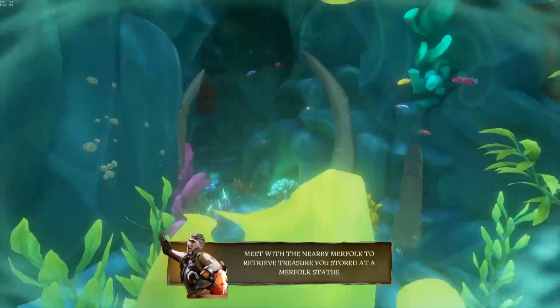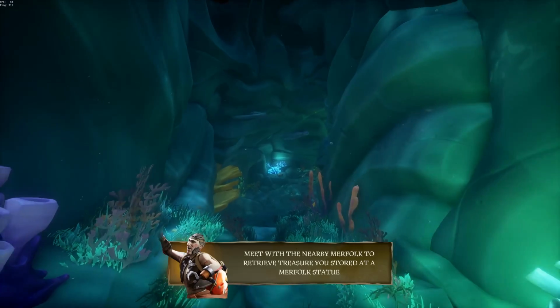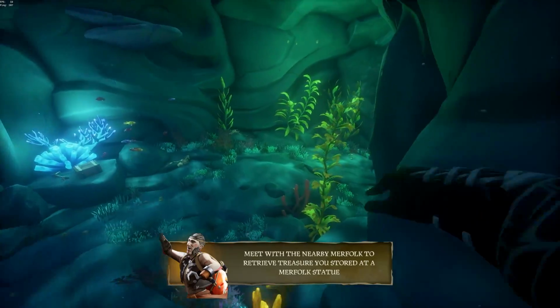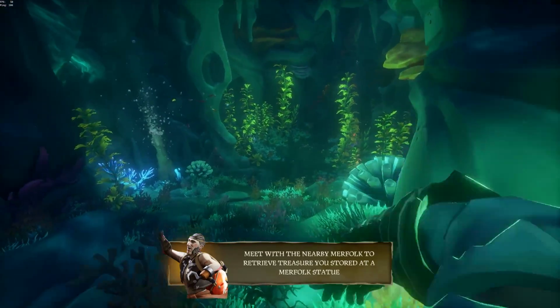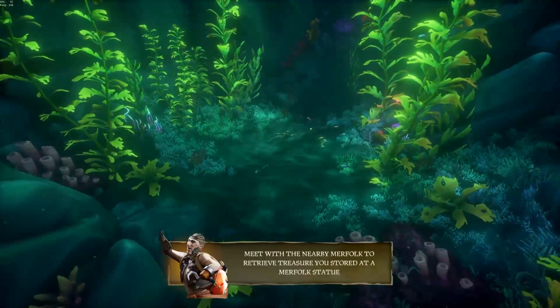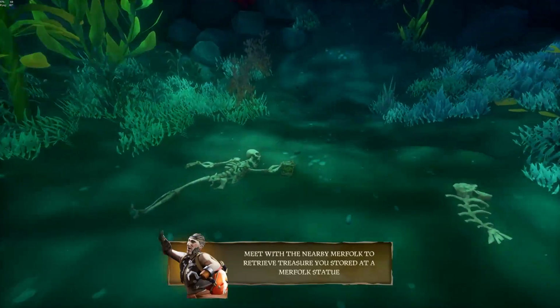for the Shrine of the Hungering Temple. The first book is found towards the entrance of the main shrine. When you get into the first open, deep area, at the bottom of that seafloor, you'll find a skeleton with a book in its hands. That will be number one. Down here.